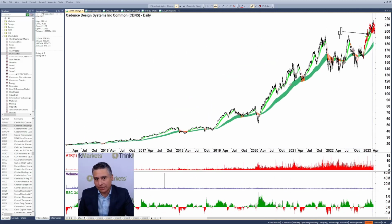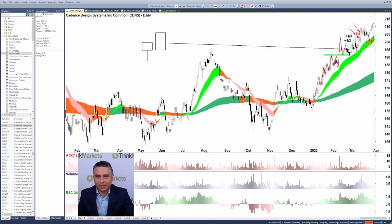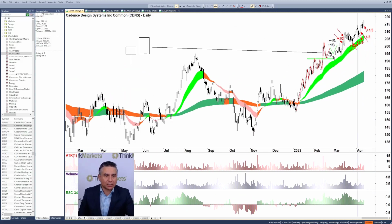No complaints. If I zoom out, it's all blue sky, and that's the power of blue sky. And look how this one has acted in the past. They say the leopard doesn't change its spots, and what a wonderful leopard this one is.